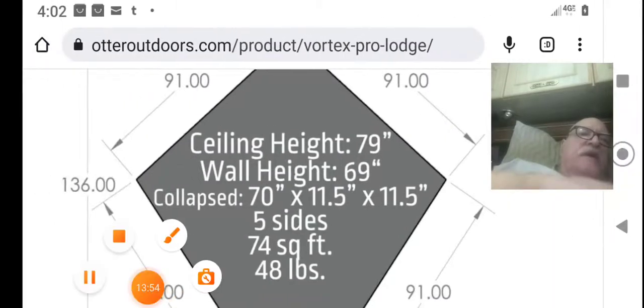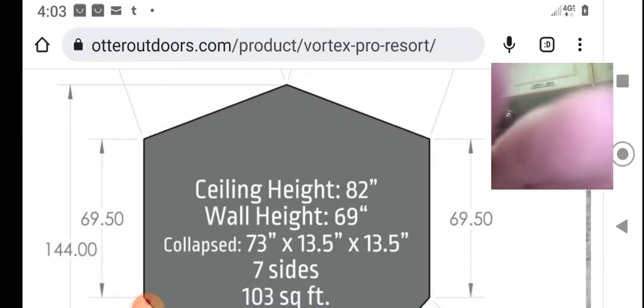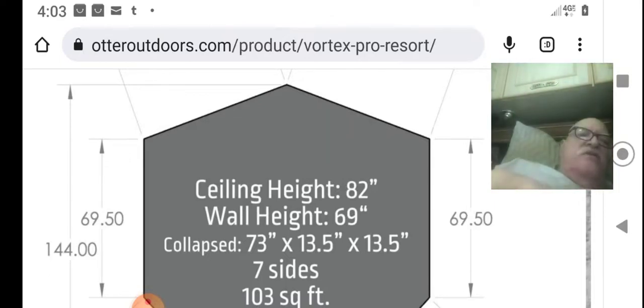Okay, the Pro Lodge is 74 square feet, 48 pounds. Now this is one I would like to get. This has got 6 sides. It's a hexagonal building with a door in the end, so it's a 7-sided configuration. But look at the size of the flat areas: 69 inches instead of 72 inches, and 91 inches. That's a big difference.